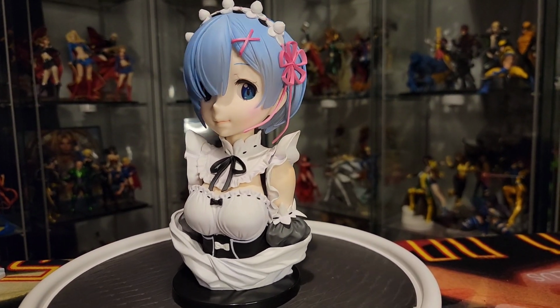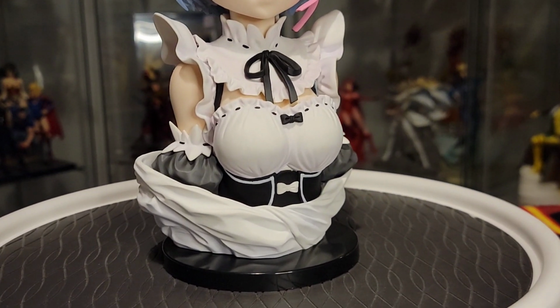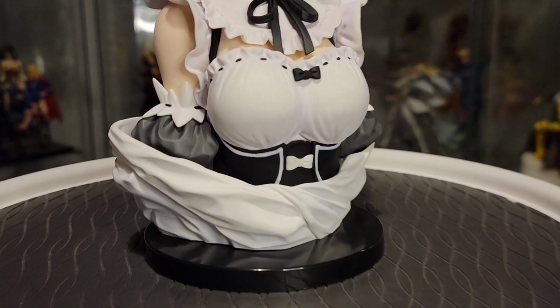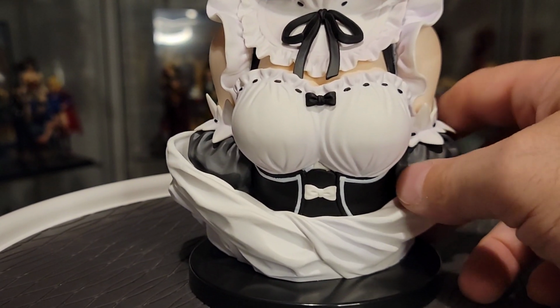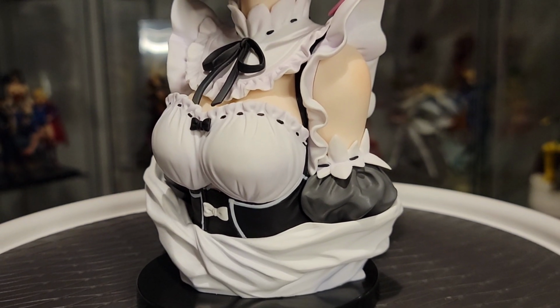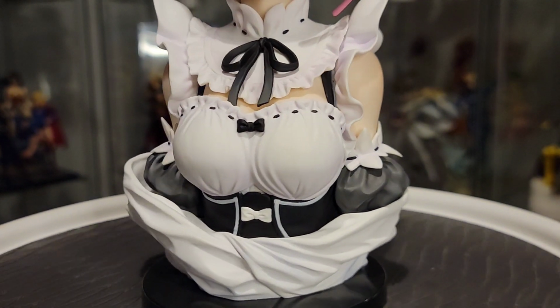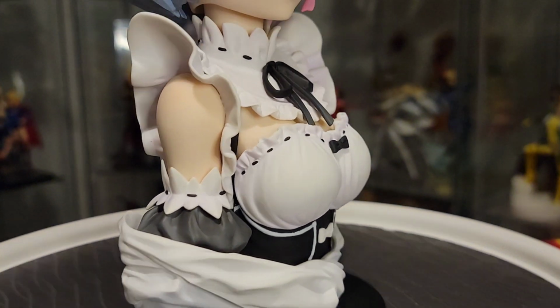I guess the eyes are creeping me out. I'm gonna let you guys zoom in a little bit here. I'm gonna show you guys up close. You can see even the materials look nice, and this is actually all just solid. It's PVC. It's not cloth. So they did a great job with all the material.